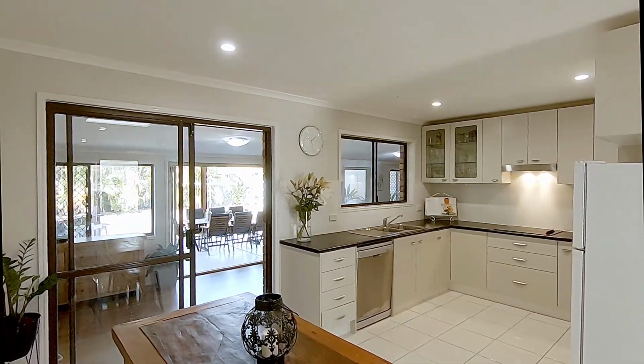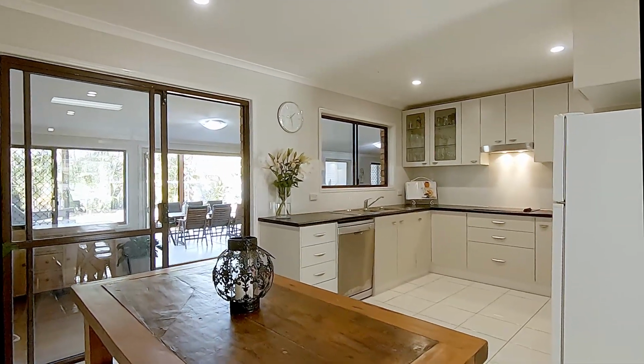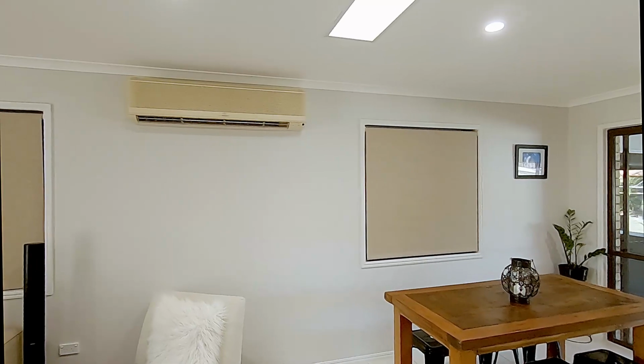Intuitively designed, the kitchen flows through to an open plan dining and living area with reverse cycle split system air conditioning for year-round climate control.